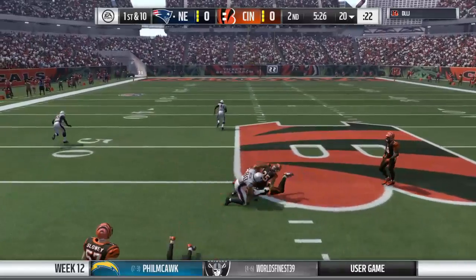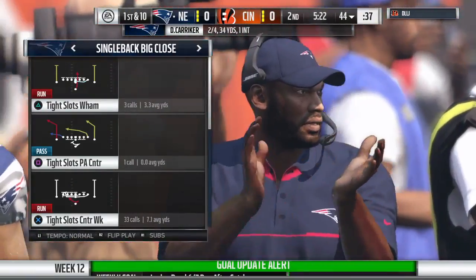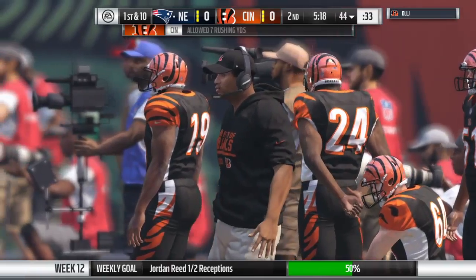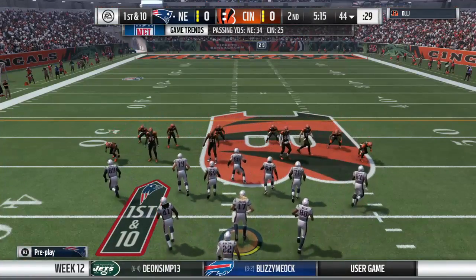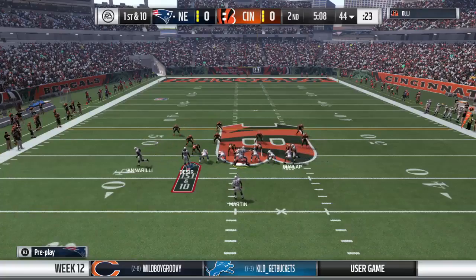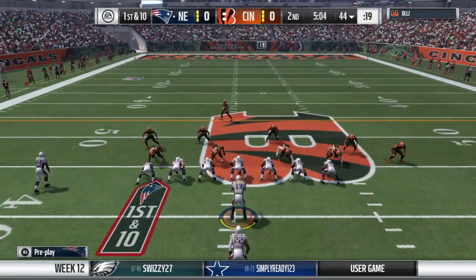This one complete to Jordan Reed, and he's brought down after a good gain. That one goes for 24 yards. I don't know whether I want to be a fly on the wall or not when they hear the explanation of how he, one of the bigger targets on the field, the tight end, can be that wide open and uncovered downfield. Who blew that assignment? Somebody did, no doubt about it. There's no way you're not going to account for him.